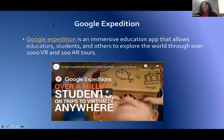So I'm going to try, hopefully you can see this on my screen. And so if you go to this site, you'll see that you can scroll down and there's an actual video here and you can see that there's the cardboard reader right beside it. And you can actually play the video. And if you look over to the left, there are over 900 VR expeditions that are available to you to explore. And so if some of you are using this in your libraries now, feel free to type a little bit in the chat room about how you're utilizing virtual reality through the Google Expeditions.